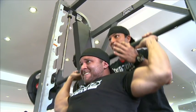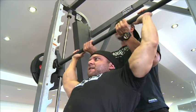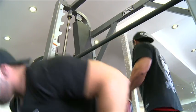Last one, this is the one, mate. This is the one. Get it up, get it up, get it up. Done with the Smith machine shoulder press. We're going to go over, sit down and do some military dumbbell presses.